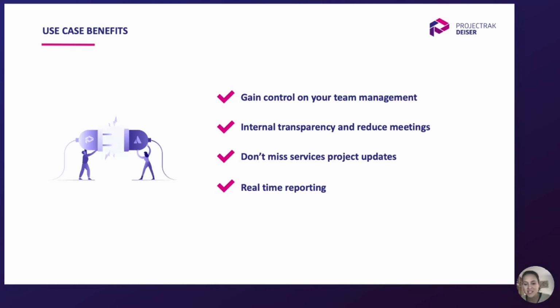Real-time reporting is key also when we talk about project tracking, thanks to the ability to create new gadget, but also with integration that Project Track has with other apps of the marketplace. So finally, Project Track will help you to take control on your support services and knowing better how you are going with your client and how the services are delivered.